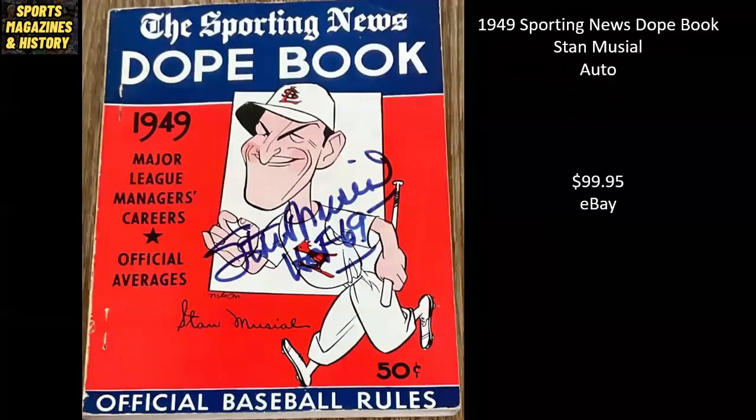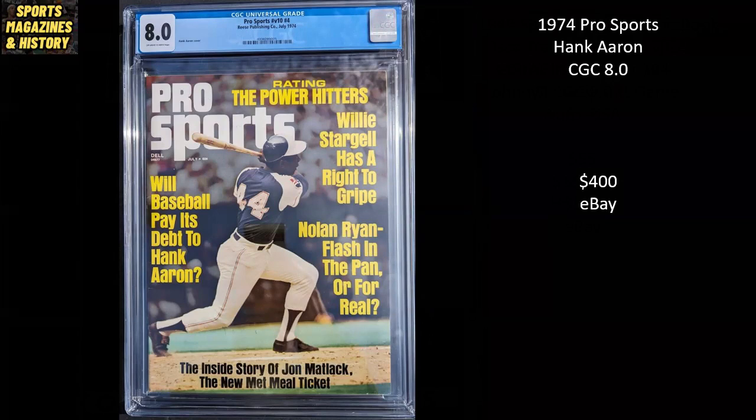From 1949, we've got Sporting News Dope Book, and this is Stan Musial. It's been autographed by Stan the Man, sold on eBay for $99.95. From 1974, here's a copy of Pro Sports Magazine, and you've got Hank Aaron on the cover. Will baseball pay its debt to Hank Aaron? This is a CGC 8.0 copy that sold on eBay for $400.